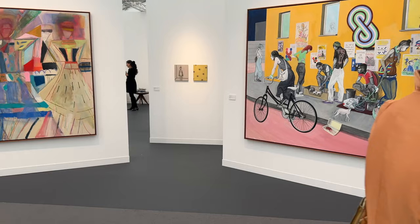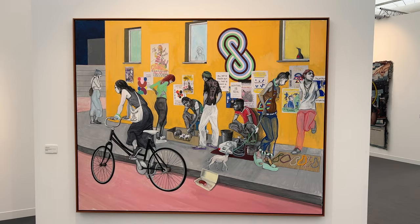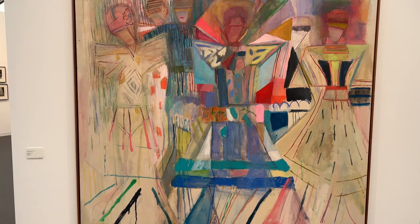Kind of funky street scene. This is from Edinburgh. Edinburgh again. Lorna Robertson.